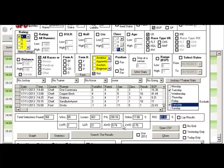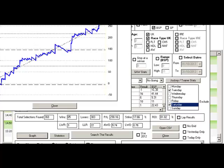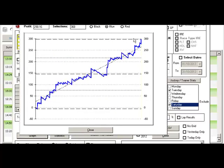I need to check over it and make sure everything looks right, but the graph is certainly looking quite nice. I mean, that was that last winner, but there's still going to be losing periods.